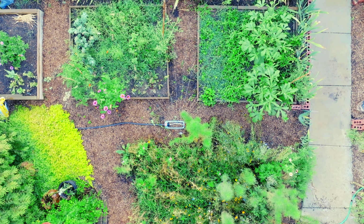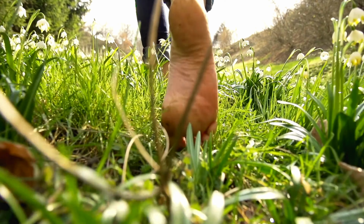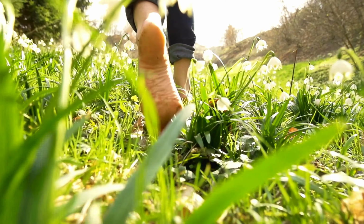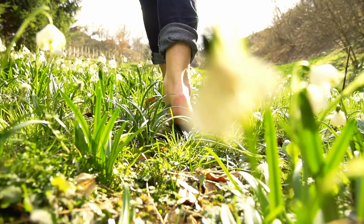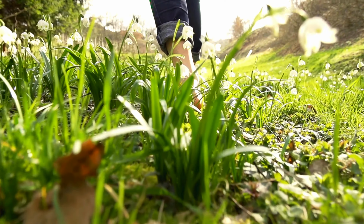Imagine this. You're walking through your backyard, sipping your morning tea, completely unaware that right under your feet are plants that could heal wounds, soothe pain, and even boost your immune system. Yes, your backyard is secretly a natural pharmacy, a place where some of the most powerful medicinal plants are hiding in plain sight. And today, we're uncovering 20 of them that could change the way you think about health forever.